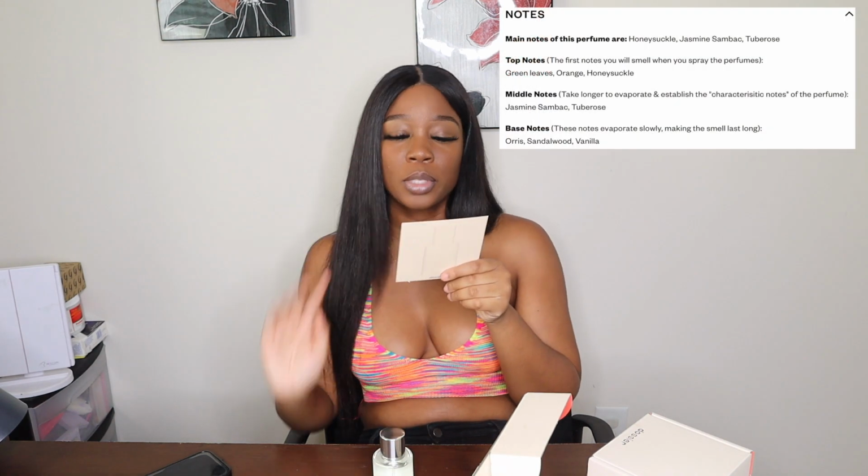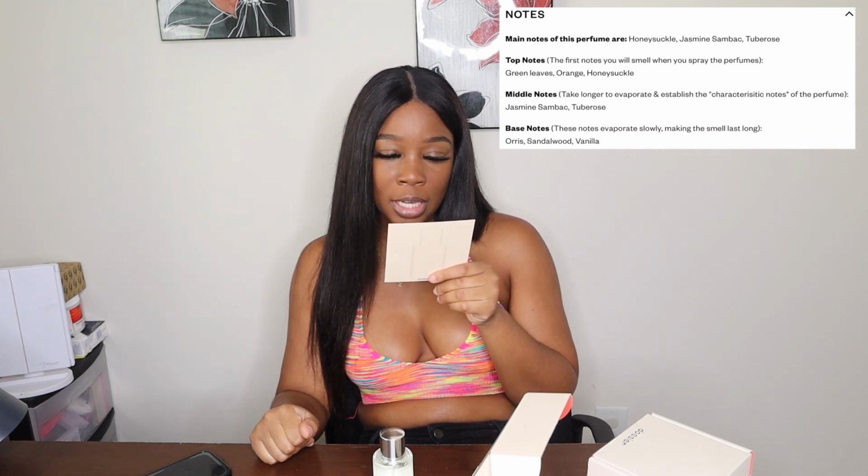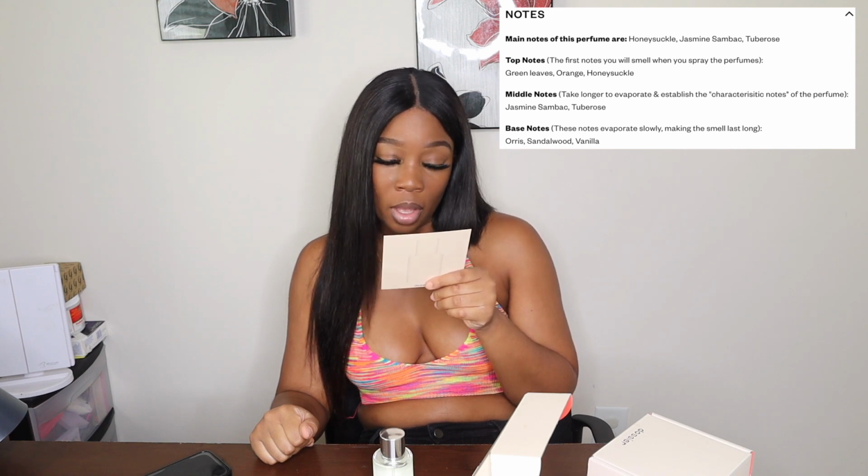The notes in this one, I'll have them on the screen as well. The top notes are green leaves, orange, and honeysuckle. The middle notes are jasmine sambac and tuberose. And the base notes are orris, sandalwood, and vanilla. I'm just now learning about base notes and top notes. So I guess top notes are what you first smell. Middle notes are what you have when you wear the perfume for about 2 to 5 hours or however long. And then the base notes are probably the last thing that you smell. I'm not sure if that's right, but from the week and a half that I've been researching, that's what I've come up with.